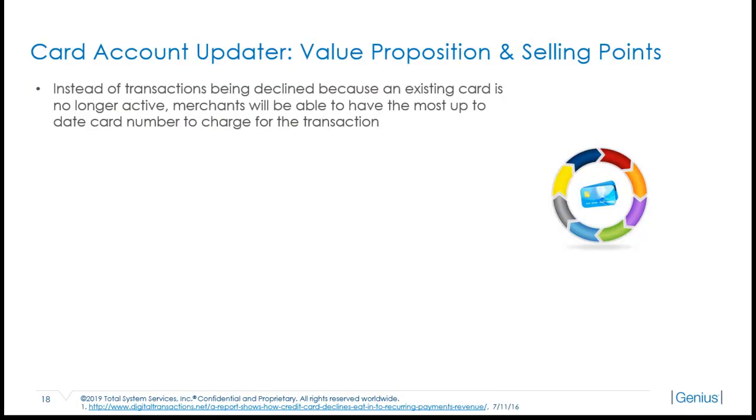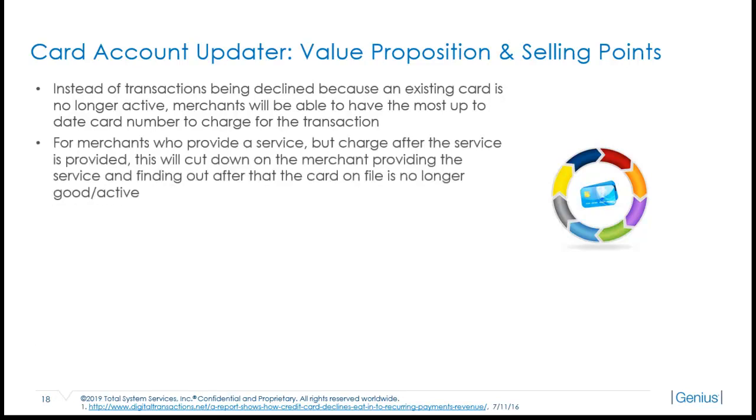So instead of transactions being declined because an existing card is no longer active, merchants will be able to have the most up-to-date card number to charge for the transaction. For merchants who provide a service but charge after the service is provided, this will cut down on the merchant providing the service and finding out after that the card on file is no longer good or active.